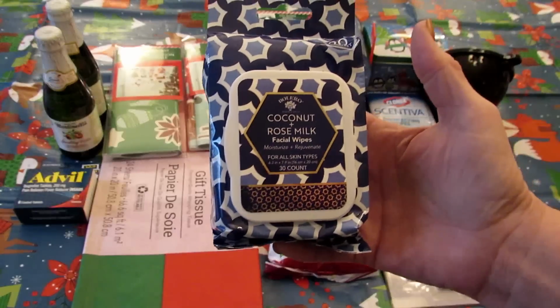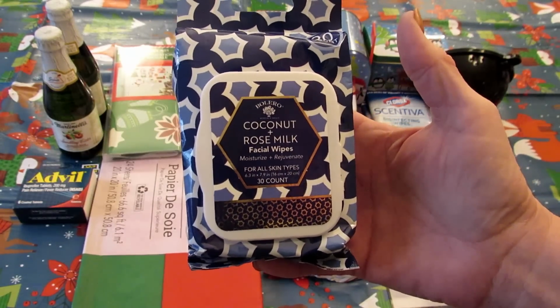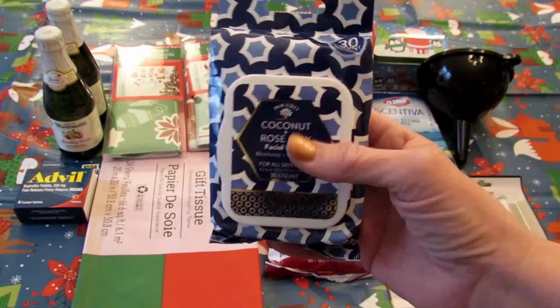I picked up a pack of these coconut and rose milk facial wipes for my friend. And these are Bolero, of course.